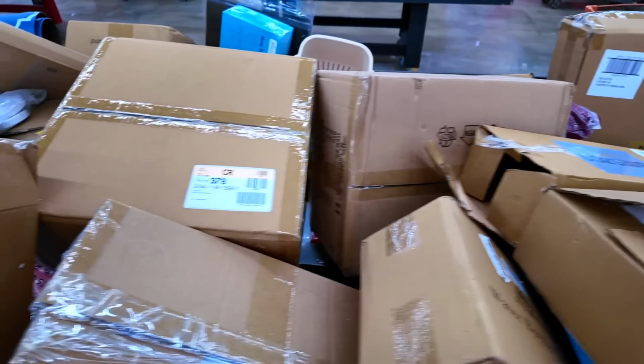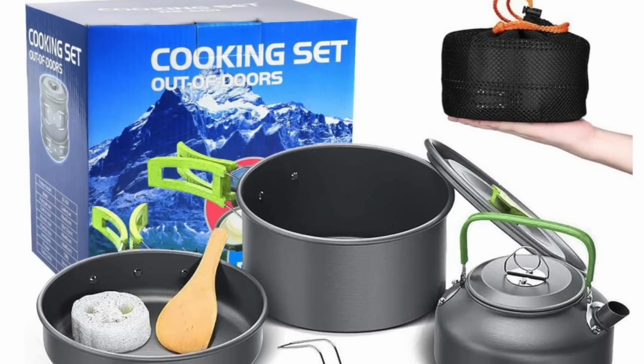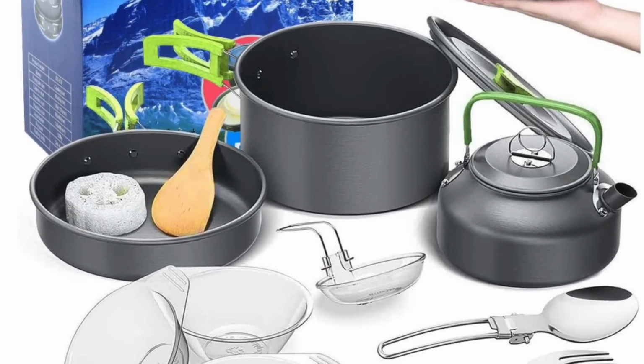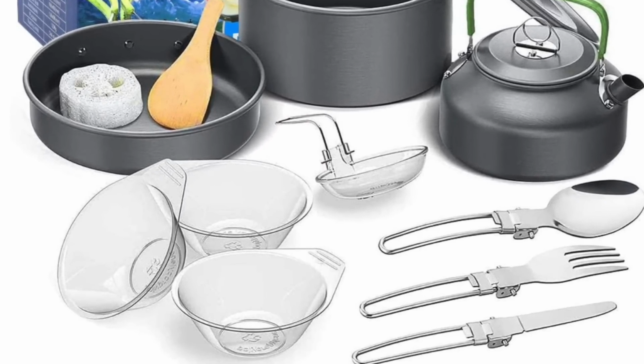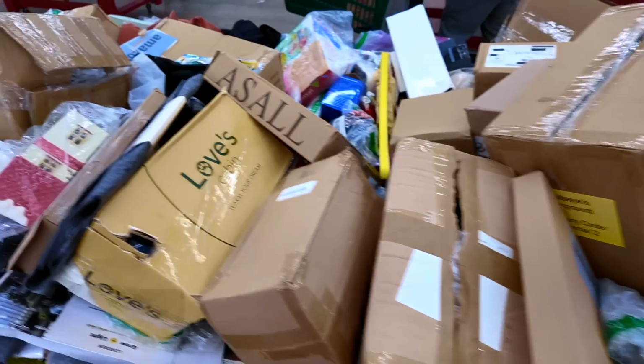Again, back to the outdoor stuff. This was a really cool stackable cooking set. It's kind of designed for backpacking or hiking. It's for open fire cooking. This set had a lot of pieces to it, and it was around $40 on Amazon. I sold it for $18 on Facebook.